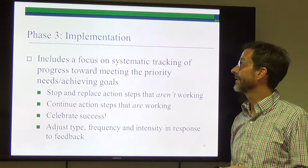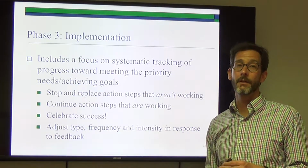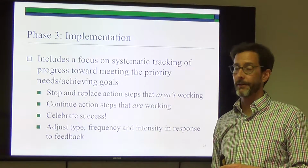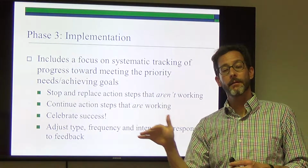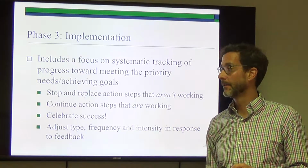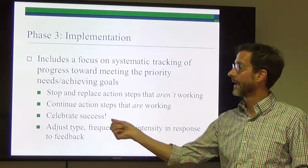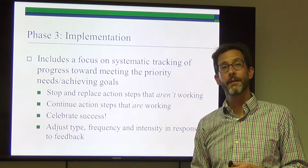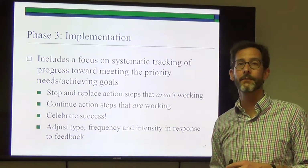We need to focus on systematic tracking of progress towards meeting priority needs or achieving the outcomes that the family has identified. If you track the progress, it'll facilitate good, productive team conversations about what action steps are and aren't working, which action steps are working, and which things we should continue to do. And of course, it allows you to celebrate success. If you see success occurring and you're tracking that, it gets people very, very fired up, and it helps you avoid the crisis of the week.